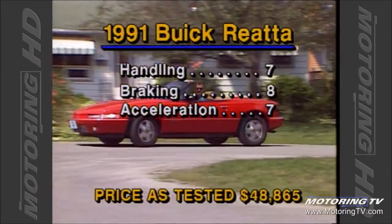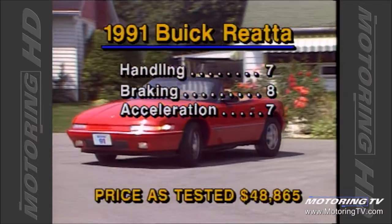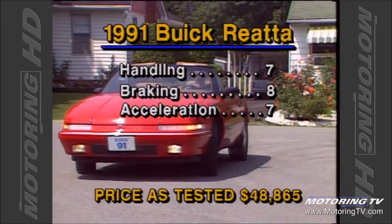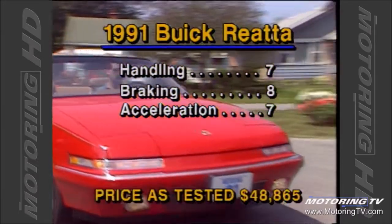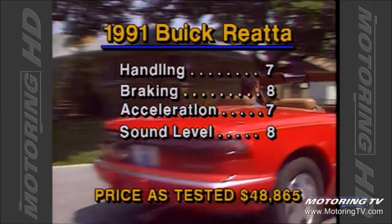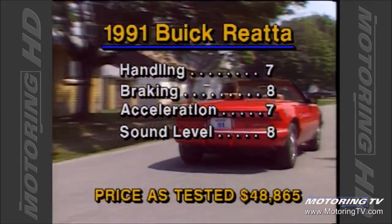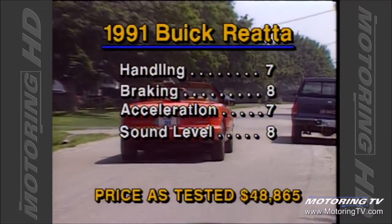Bumping the horsepower up to 170 and the torque up to 220 pounds-feet certainly helps the Reatta. We took just under 11 seconds to reach 100 kilometers an hour. Not quick, but more than acceptable for this type of vehicle. For a convertible, the Reatta proved to be extremely quiet. We registered sound levels of 73 decibels at 100 kilometers an hour.